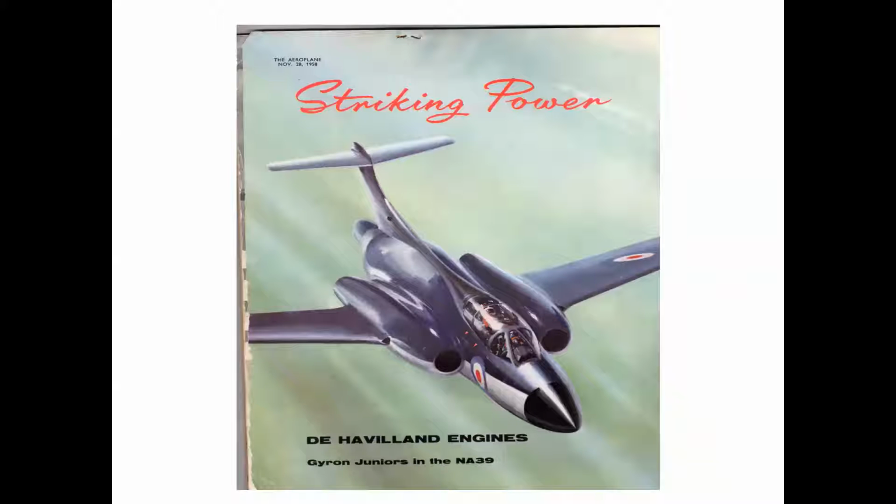These were a bit of a political engine. They weren't very reliable and they were barely powerful enough to move this large strike attack aircraft off aircraft carriers with a decent load. But more of that in a minute or two.